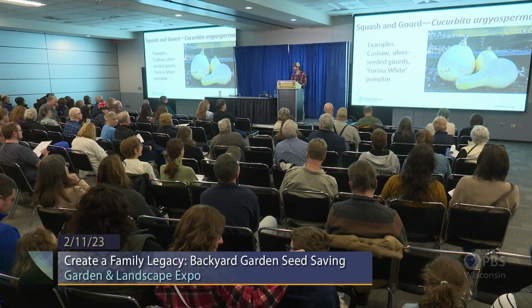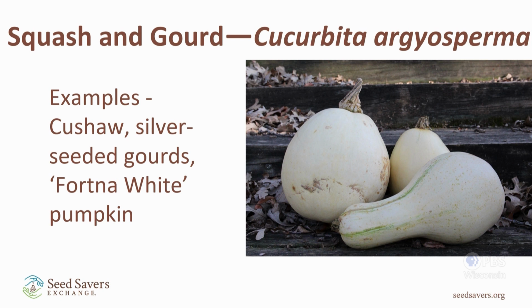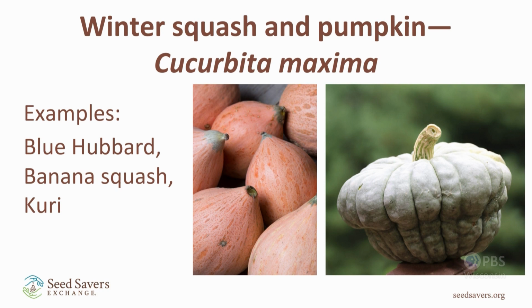So the Argyrosperma, that's the class of the Fortna white pumpkin. So there's one we can save. It's also your Kushaws and your other silver-seeded gourds. So you could grow the Fortna white pumpkin, and then you could grow it along with maybe a Blue Hubbard, and that's in your Maxima class. So you can grow both of those out together without those crossing. So now we're up to 2 winter squashes in the garden.